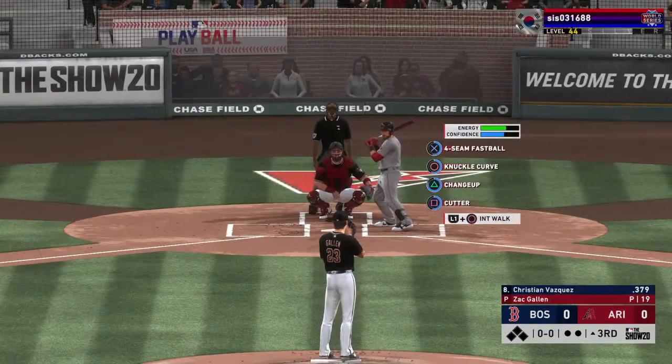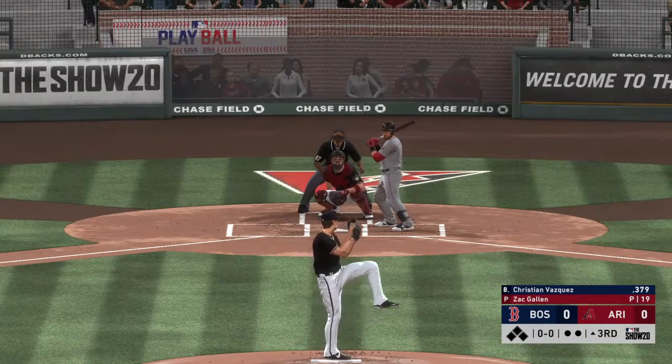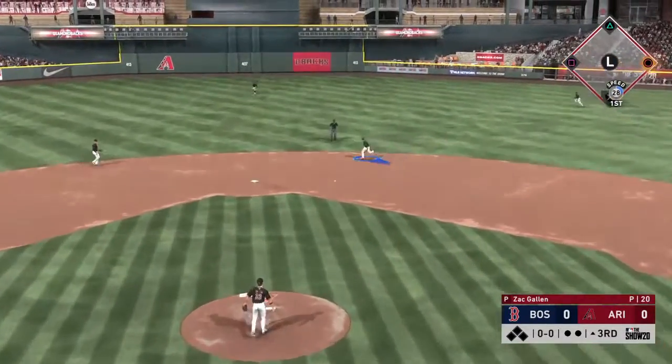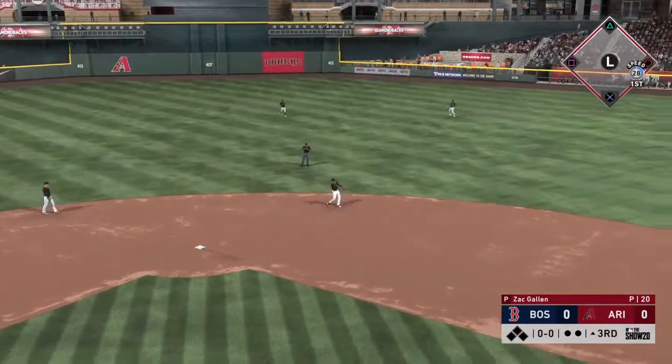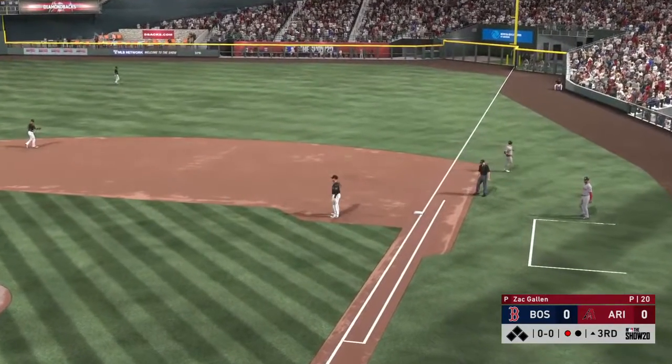Ready now, Christian Vasquez. He'll look to get something going here in this scoreless ball game. Hit out towards second. He's got it. Throw to first in time, and the leadoff man is gone to start the third.